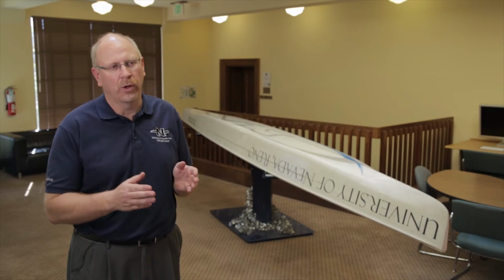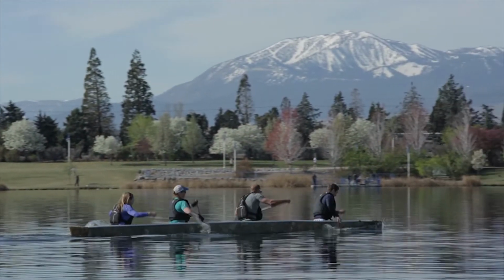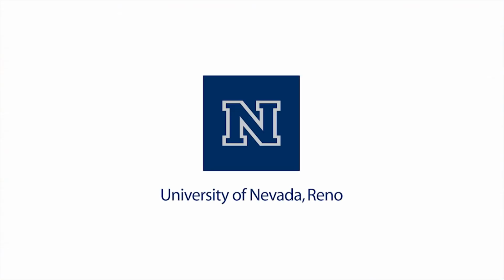Being the faculty advisor is my honor, and it's really great to work with quality students. And we have a lot of incredible high quality students here at the University of Nevada. It's amazing to see how students step up each year in order to accept the challenge of being a member of this concrete canoe team.